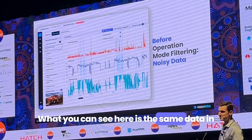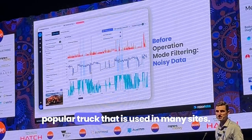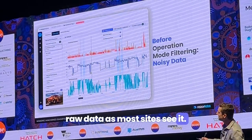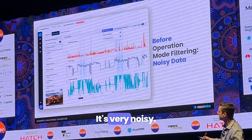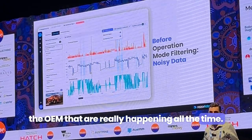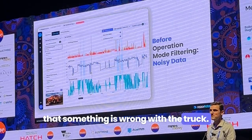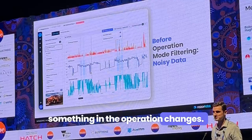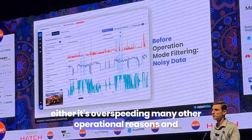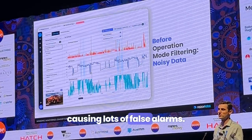What you can see here is the same data in the same system, but in a Caterpillar 793D truck, a very popular truck that is used in many sites. And you can see the data as raw data, as most sites see it. You can see that the data is all over the place. It's very noisy. You can see here some of the OEM alarms that are happening all the time. When an alarm happens, it doesn't really mean that something is wrong with the truck. Many times it means that something in the operation changed. Either it's a very sharp angle of turn, or it's overspeeding, or many other operational reasons and not true wear of the truck, and it's causing lots of false alarms.